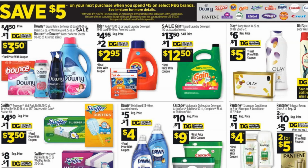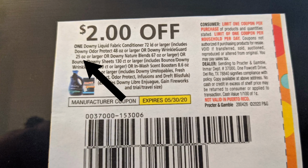Next, pick up one of the Downy Wrinkle Guard fabric softener. You're looking for the 25 ounce bottle. It's $4.50, and we're going to use the $2 off paper coupon from the 4/26 P&G on this. So we're going to get a little extra savings on this one.